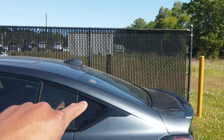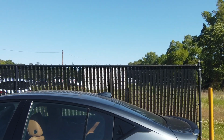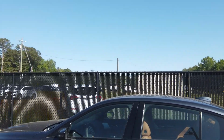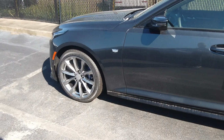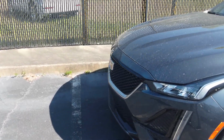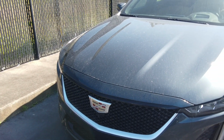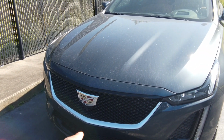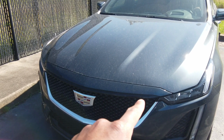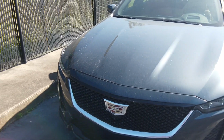You can see the black trim coming around the rear C pillar, as well as the ground effects down below, and then the small little front splitter they put on this car. That looks pretty good. This still has the chrome trim here. Normally they come with a chrome trim piece around the top, but the sports get that black piece as well.